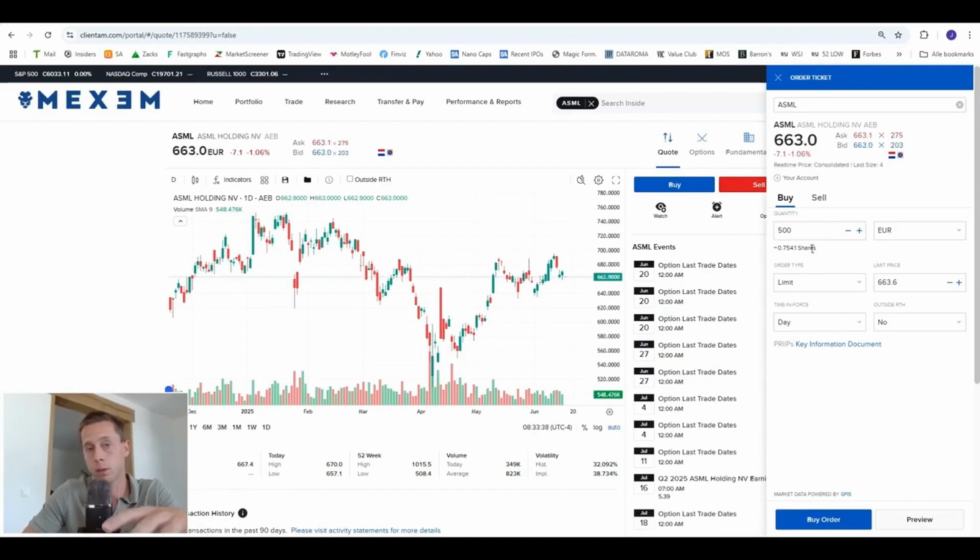An advantage of MEXEM compared to DEGIRO is that with DEGIRO, you always have to buy whole shares. With MEXEM, you can also buy fractional shares. So not necessarily 1, but 0.1, 0.7, whatever. Now, that's great. Here's the price. If you want to buy it immediately, then you set it to market order. Time in force doesn't matter because this is a market order. It will basically be executed immediately at the price that's valid right now, at this moment. You click on buy order and you buy ASML.